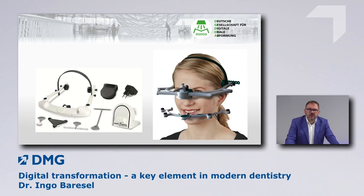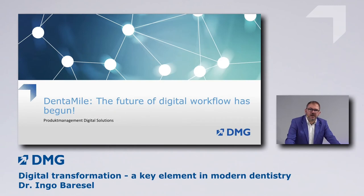If you want to, you can take a few data from the TNJ measuring system and add them into the designing of your splint, as your concept is working. So, now we have collected all the data, and now we're talking about the great product of DMG, the Dentamile Connect software, because really the future of digital workflow with this software has begun.